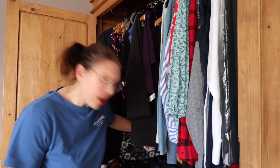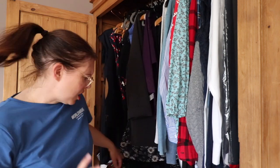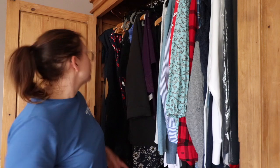Now down here I have quite a few pairs of jeans which fit and don't fit, so I need to work my way through those.